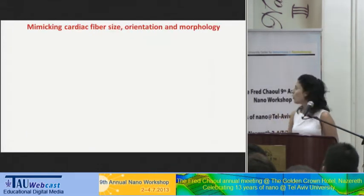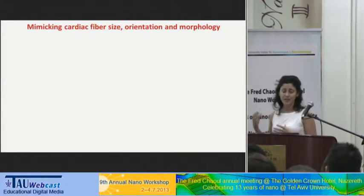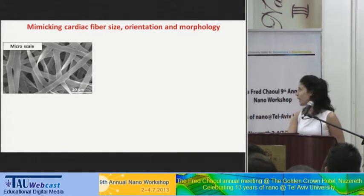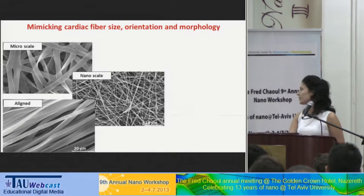So our next step was to engineer a scaffold that mimics these features. And as you see here, we were able to control fiber size, and we fabricated microscale fibers and nanoscale fibers. Then we controlled their alignment.